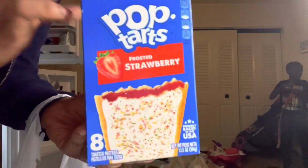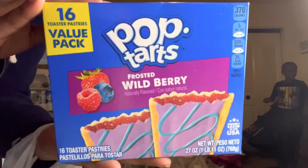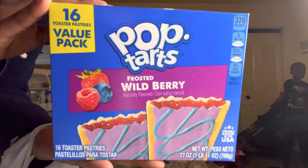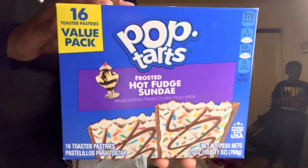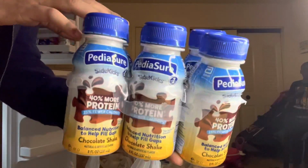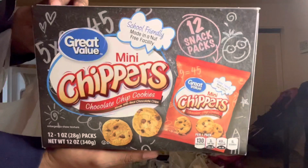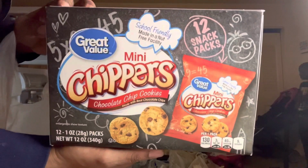And then also I got some frosted strawberry Pop-Tarts. And then I also got some of these frosted wild berry Pop-Tarts as well. And then I also got some of these frosted hot fudge sundae. These are good as well. Kids got some of these chocolate protein shakes, a couple of cans of Similac for Indy, and then these mini Chipper chocolate chip cookies as well.